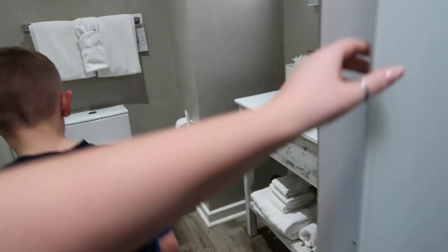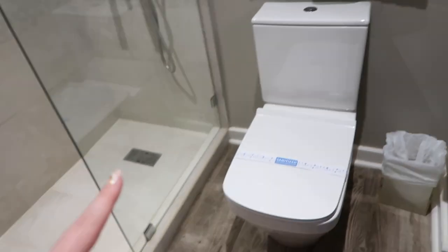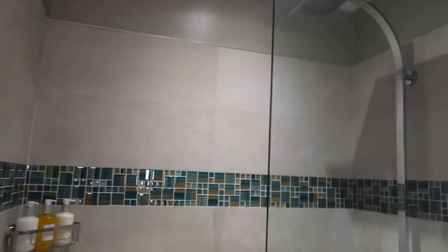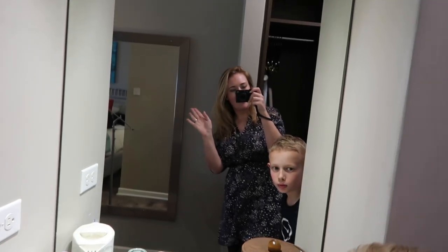On the right, lovely sliding glass door. Big, beautiful unit with loads of stuff. Hair dryer, toilet. Look how lovely that shower is. That's like brand new. Beautiful. Coming in, we've got a little tea and coffee section.